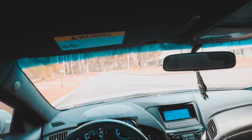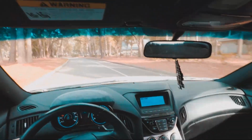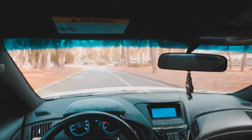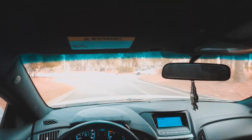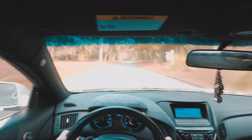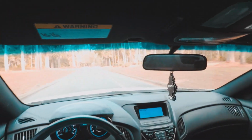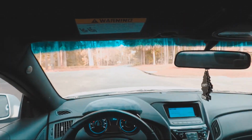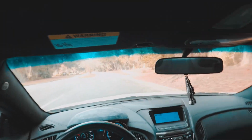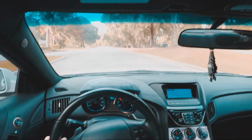And on top of all that, you can get a Genesis for pretty cheap. You can get one for about $7 grand. Obviously, that'll be higher mileage, but if you spend a little extra money, you can get a lower mileage one. Over the years, this car has become more and more popular, probably because it's becoming more affordable, but also because people are starting to realize what this platform has to offer. So if you're on the fence about buying a Genesis, I would definitely urge you to get one, because I have had a ton of fun in this car.